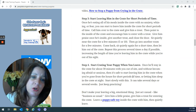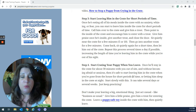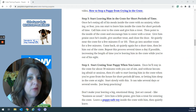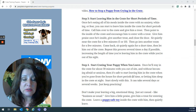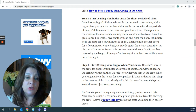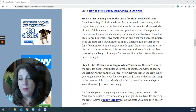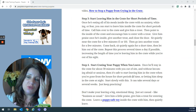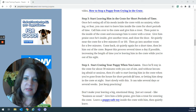Step 4 is to start crate training your puppy when you leave the house. Once your puppy is comfortable being in the crate for 30 minutes by himself, say you put him in the crate, you go take a shower, you get dressed, and the puppy's okay with being alone in the living room in his crate for that period of time, then it's okay to start leaving the house with him in the crate. But again, start out with short periods of time. You can also start putting him in his crate at night and see how he does with that, again for short periods of time. Once you start leaving your puppy in the crate when you leave, you might, like I say, go out to the mailbox and back.